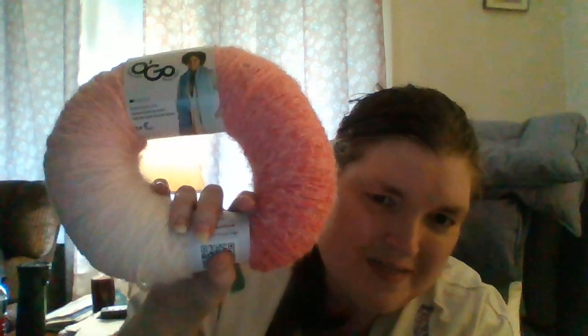I didn't tell you the name. What's the colorway? Let me find it. Rose Frost. It's Rose Frost. Isn't that gorgeous? I just love it. So I just wanted to share that with you guys, that I found it. I was just so excited.